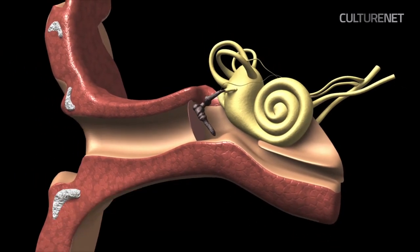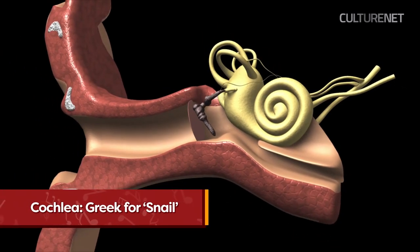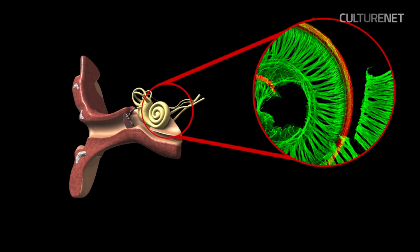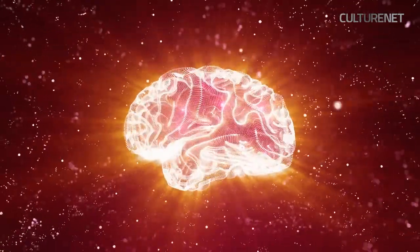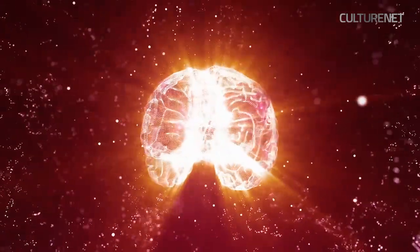The cochlea looks like a snail shell. Cochlea is Greek for snail. Inside the fluid-filled cochlea are 20 to 30,000 tiny hair cells. These hair cells are of different sizes and they pick up different tones and pitches. The inner ear changes these vibrations into electrical signals. The electrical signals are then carried to the brain, where they are interpreted as the beautiful music we hear.